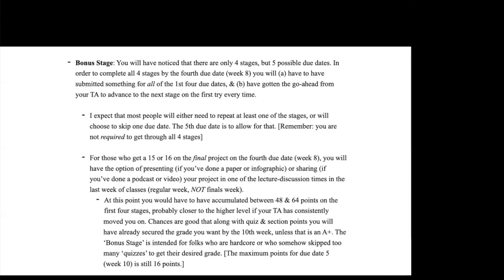Or many people often choose to skip one due date because the rest of your life gets in the way. I recognize that my class is not the only thing in your life. So the 5th due date is to allow for that. And again, remember, you're not required to get through all 4 stages.